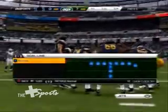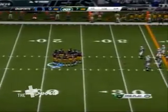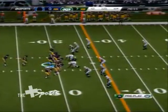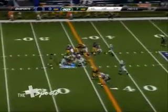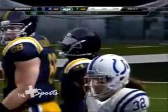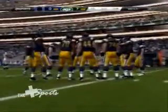Second and six at the Colts 31-yard line. 2:25 and counting here in the first. Geno out of the I formation, goal line stands. Hands it off to Chris Johnson, who gains a little bit more, 3 yards short of the first down marker. Johnson has 3 rushes so far this evening.